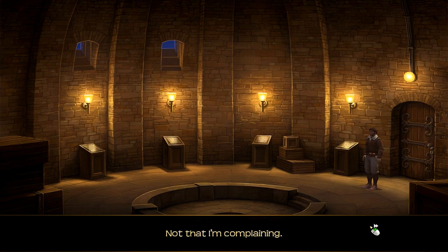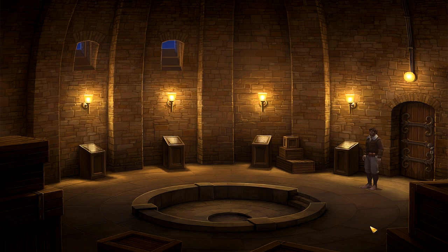Not that I'm complaining. What I think we should have done, to be absolutely honest, is we should have just taken our axe and knocked the lock right off the door that was right next to the chandelier. And that would have been a whole lot easier than drilling a hole in the floor. But who am I to say, you know? What do I know? Okay.